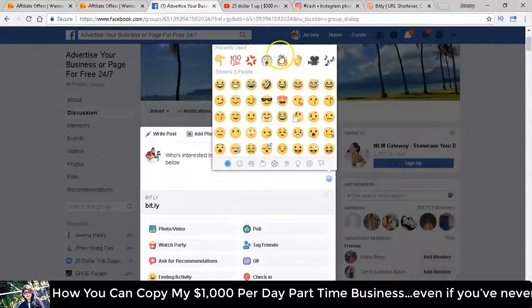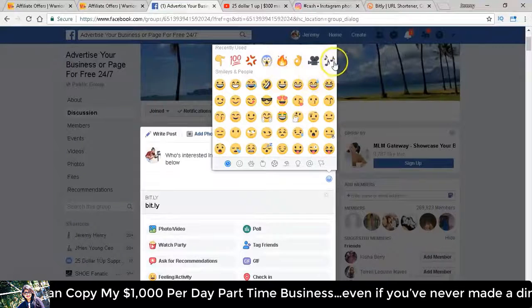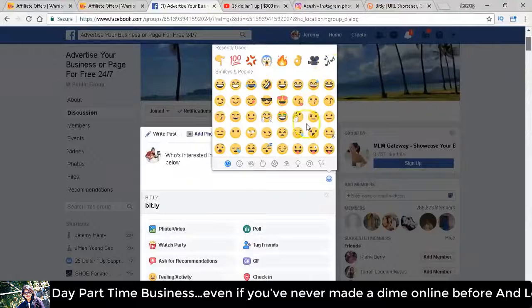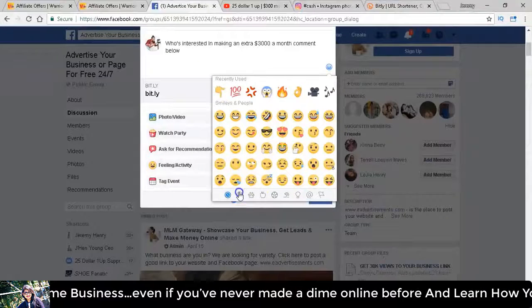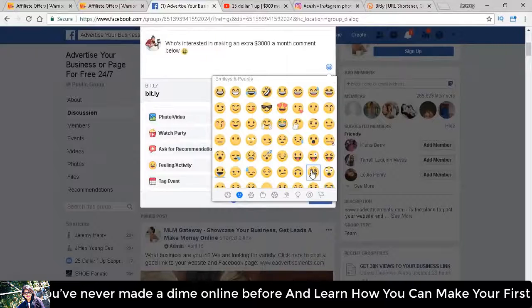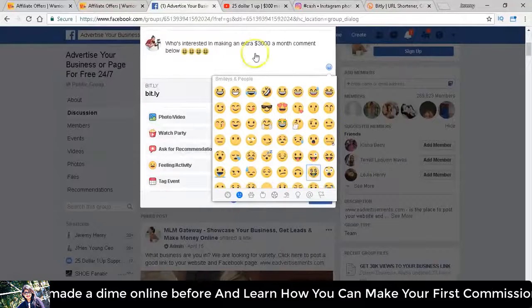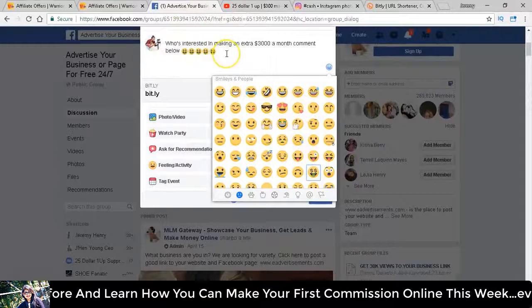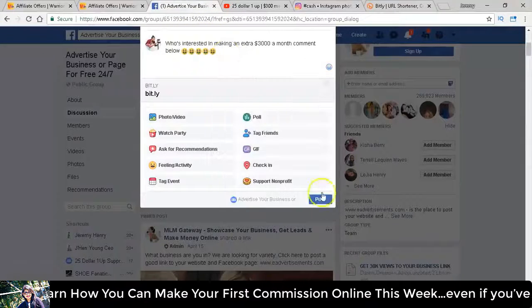But just to give you guys a brief summary, I'm trying to find the money. It's like a money emoji. Oh, there it is. So yeah, using emojis like this one, you just do as many as you want to, fire, and then make some more text. Just make it stand out to where people instantly stop when they see it. And then you can post those.